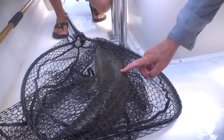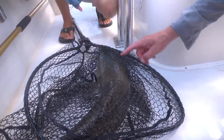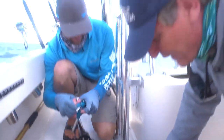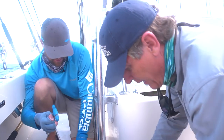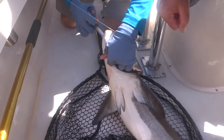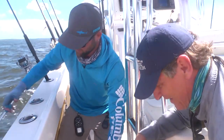Look at the spines right here. I really don't want to get those in my shin. Cobia have spectacular spines. You can see these pop right up. I'm going to keep my hands away from them. You got it, Chris? Got it. Coming right up. Pop it. Excellent. Man, what a fish.